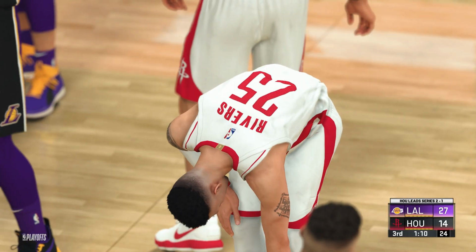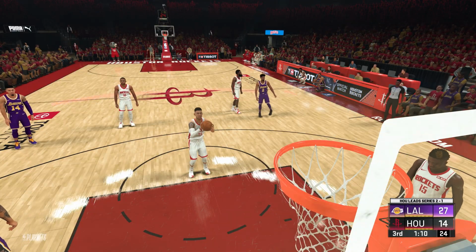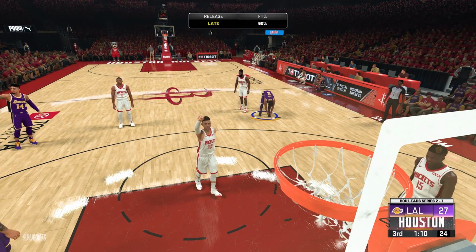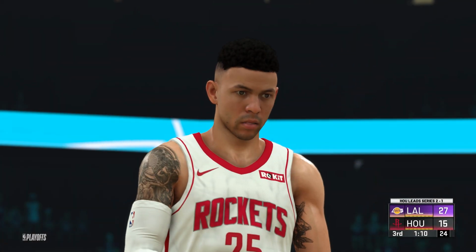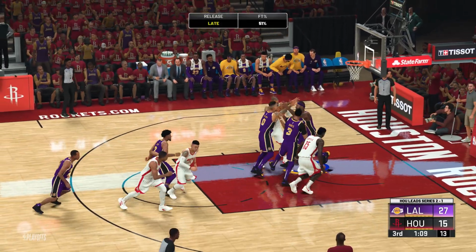And Rivers works hard when he's in the game. That's what you love about him. He's at his best when he's shooting the ball with confidence. The Rockets shooting their first free throws of the game on this trip to the line. Daniel House is checked in for Houston. Avery Bradley, he's checked in for Los Angeles.